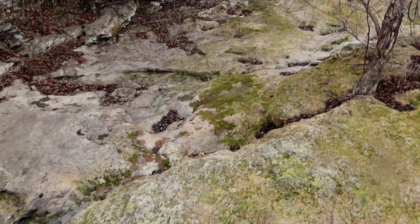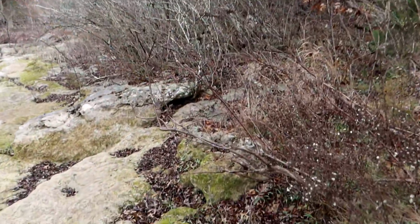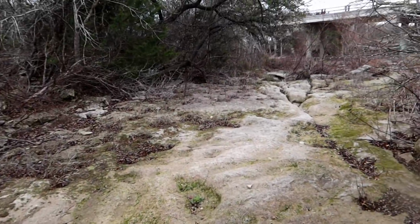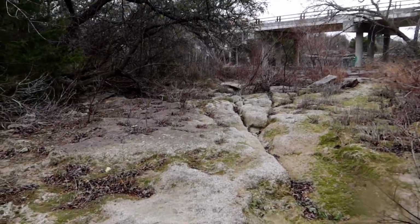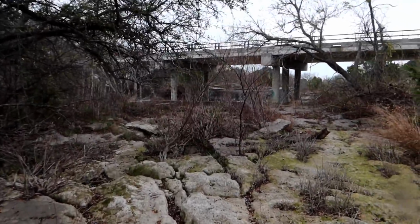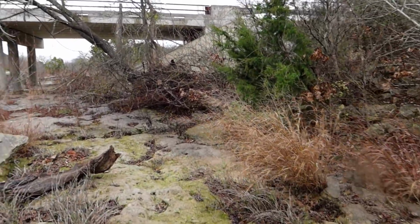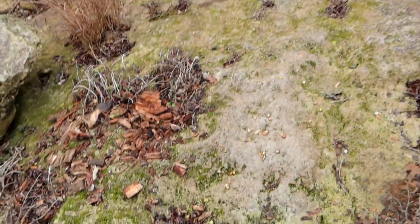Alright, this is where I almost ended up on my butt a minute ago, so I'm going to try and find another way down. Unfortunately, when this algae gets wet, it gets really slippery. So we'll just try and stay off the algae for a little bit. Yeah, there's those pebbles again.